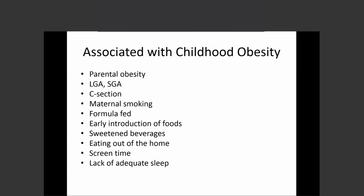Screen time, and that had a pretty strong and impressive graph in terms of how much that correlates to weight gain. And then lack of adequate sleep, and there's hormonal reasons for that. Being sleep deprived will trigger your ghrelin secretion, which is your hunger hormone, and make you feel hungrier. So you may not really have a food need from a caloric standpoint, but your emotional or hormonal feeling is that you're hungry.